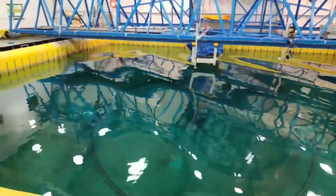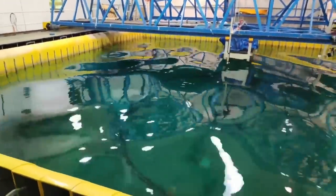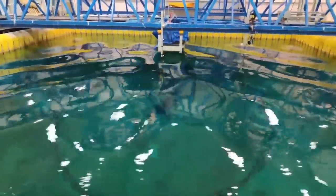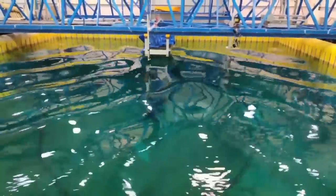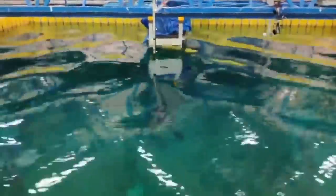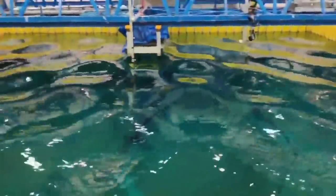What you're seeing here is a perfectly crafted standing wave created by a computer program controlling this wave pool. Standing waves are a combination of two waves moving in opposite directions, each having the same amplitude and frequency. This happens when waves are superimposed upon one another, canceling out or combining their respective energies.